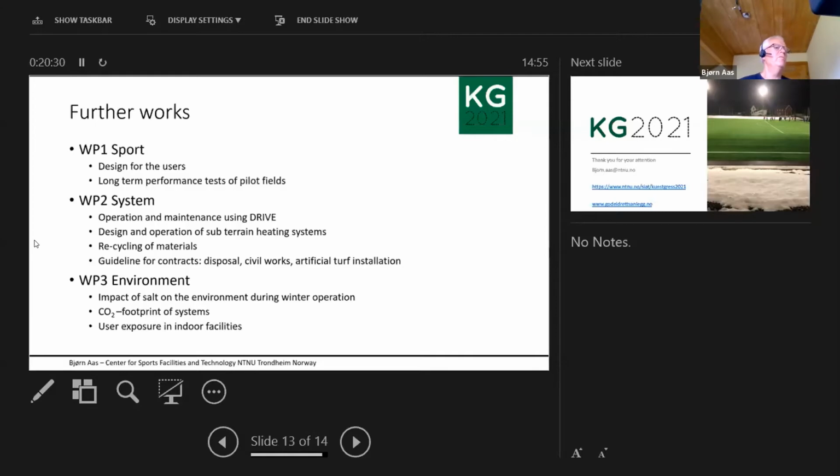In the system package we will, as I mentioned, introduce the Drive. We will work with subterranean heating systems, which is another question mark. What should it cost to keep a pitch winter open without using salt or other measures? We are working strongly on recycling with different parties, and one of the reference projects, as I said, is designed and constructed with recycled materials.